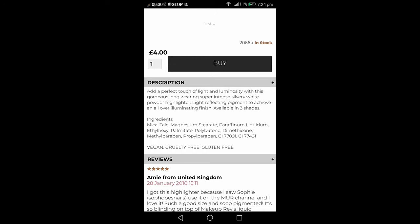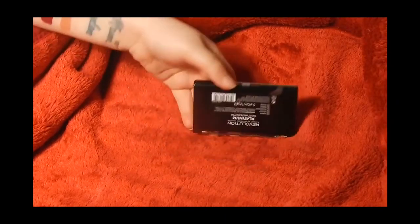I just want to say, this is rubbish. I don't know if I got a bad batch, a bad whatever, but as you will see in a moment, this is crap. This is the Inglot highlighter that I was talking about, that I said is absolutely crap.